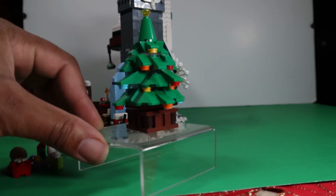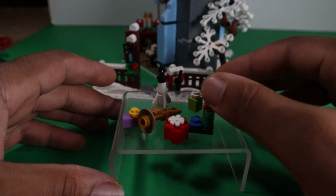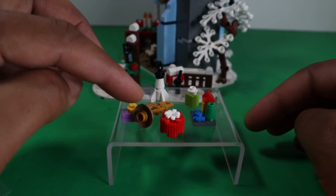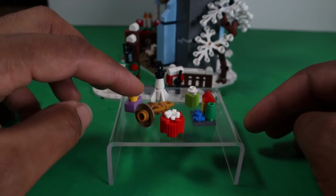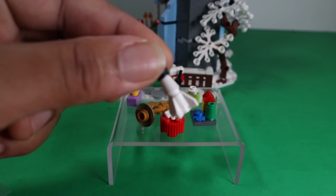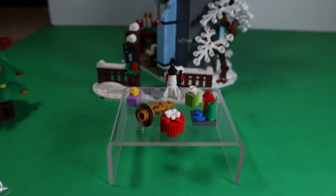Very cool. So obviously, that's going to mean very Christmassy. And this is the first bag. I do really like that trumpet. That's pretty cool. And then a bunch of little presents and whatever. That rocket, that's kind of cute. So I thought that was a cute little addition to the little ornaments by the tree. So that was fun for sure.